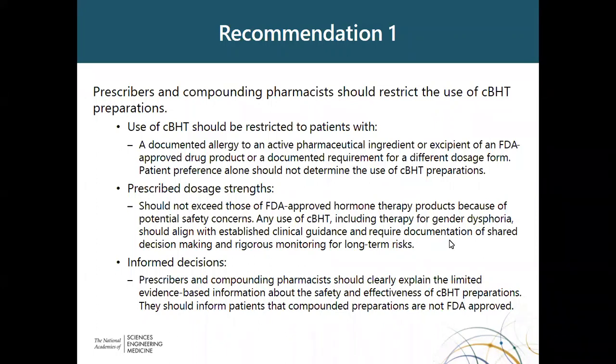The recommendations. The first recommendation concludes that prescribers and compounding pharmacists should restrict the use of CBHT preparations to documented allergy to an active pharmaceutical ingredient or excipient, or a requirement for a different dosage form. Patient preference alone should not determine the use of CBHT preparations.